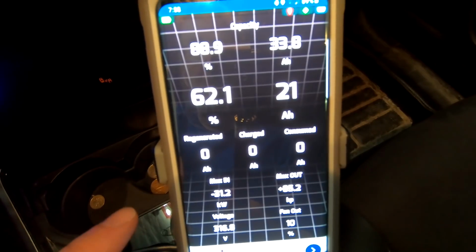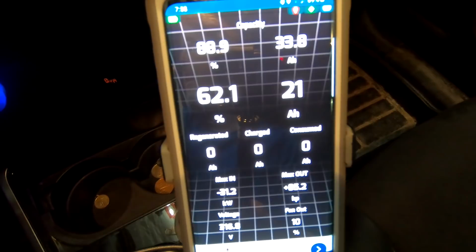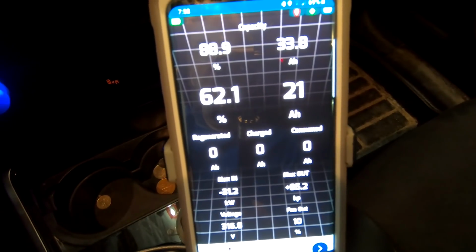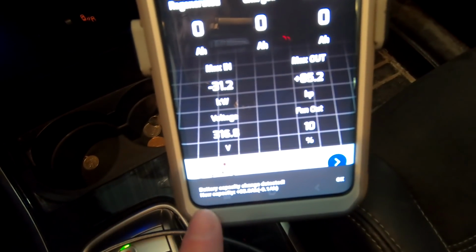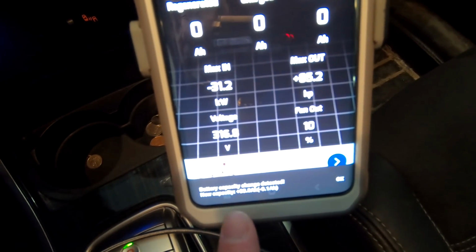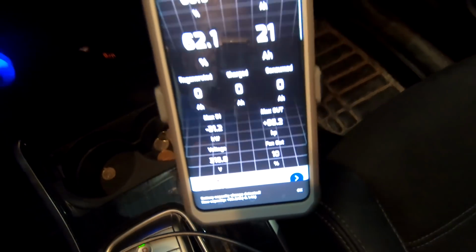I'm not going to charge it because they're going to be doing a bunch of battery stuff to the car and they want it depleted. So right now it's half empty. By the time I drive there tomorrow, it will be empty. But on the bottom, I don't know if you guys can see that, battery capacity change, 33.8 amp hours minus 0.1 amp hours. Okay.